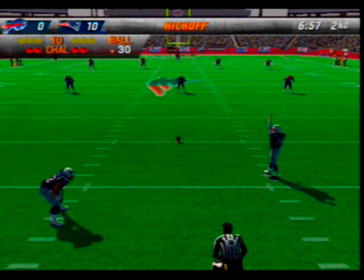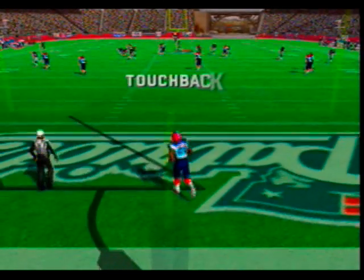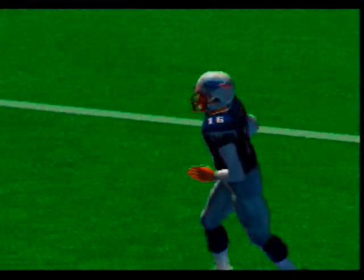New England is lined up for the kickoff. Tanner back to return. He got all of it. Let's see if this possession is more effective after their last possession ended in a punt.